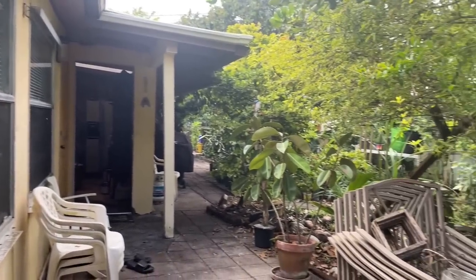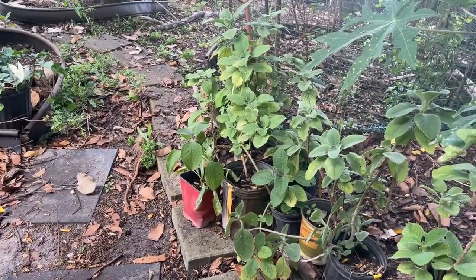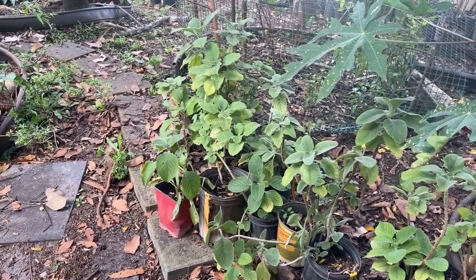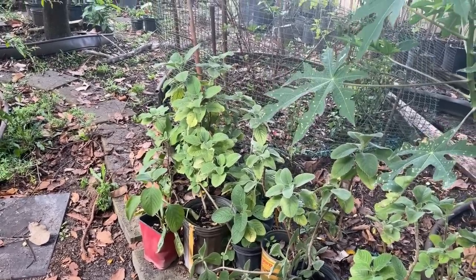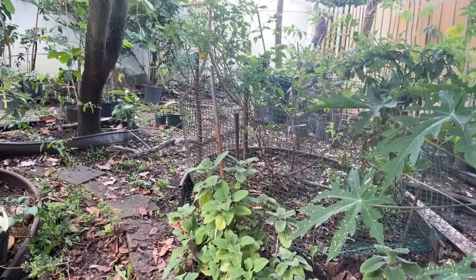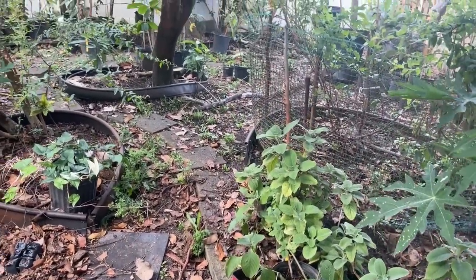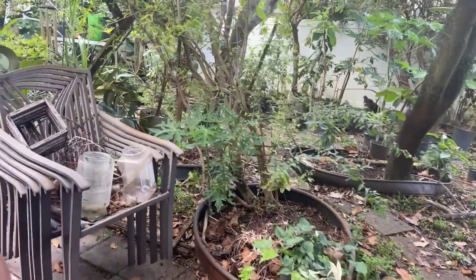This is the most common oregano in the world, and they call it Cuban oregano here, but I thought that the Cuban oregano were variegated, but they call that Cuban oregano. I don't know why they call it Cuban oregano. I call it burro oregano. This is most common in the world. Okay, this way.